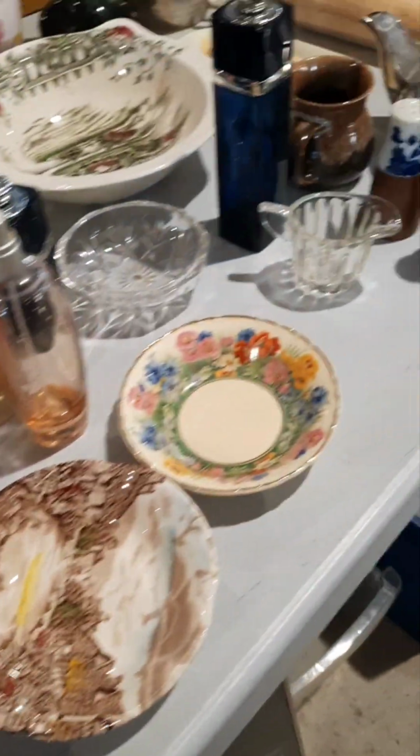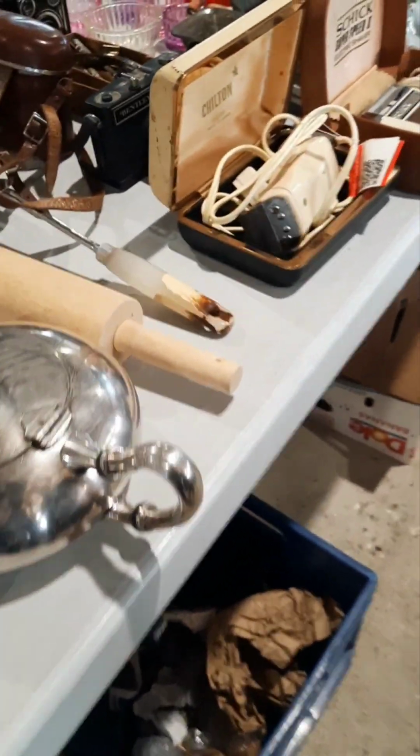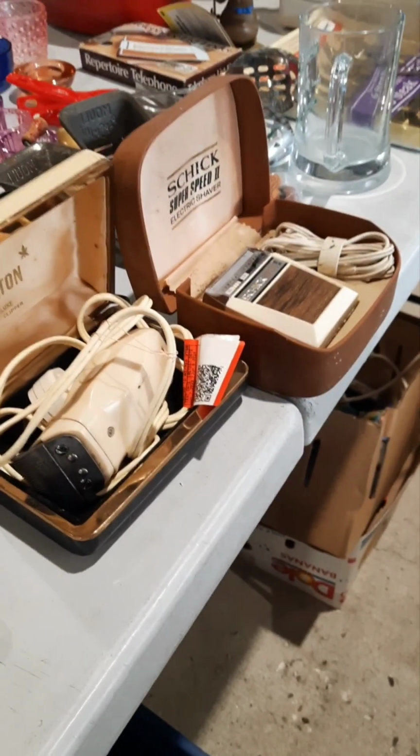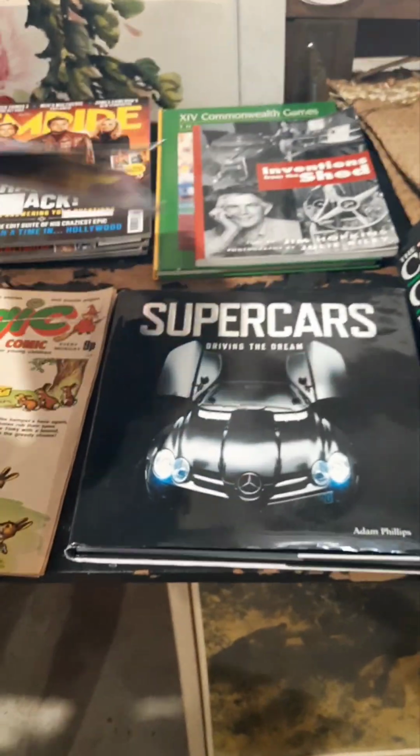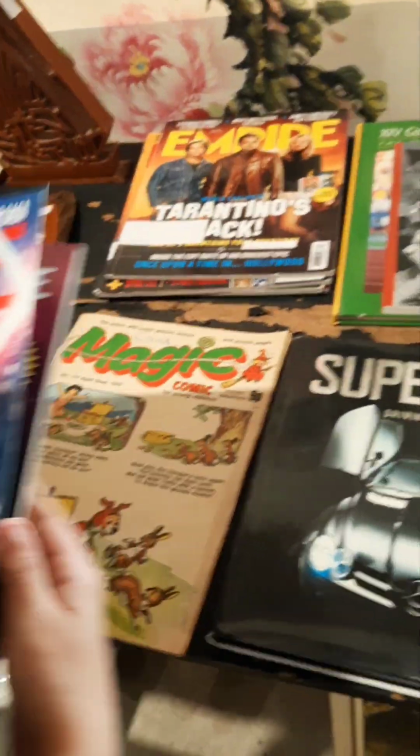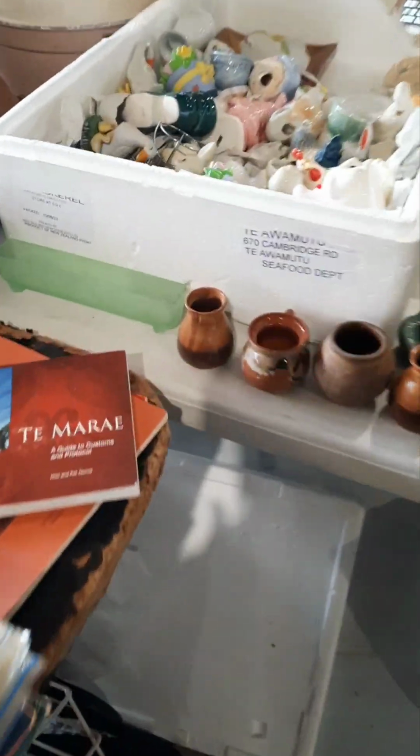Some perfume bottles, Jackson. Yeah, here's Star Wars. Oh look, old electric shavers. What about over here? Is it Star Wars stuff? Oh yes. Star Wars family we are. Oh, what's over here? Treasures.